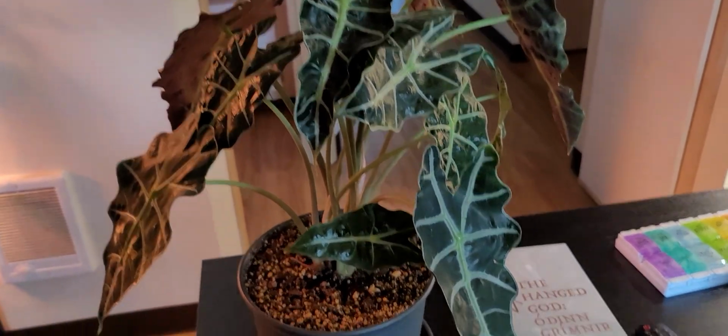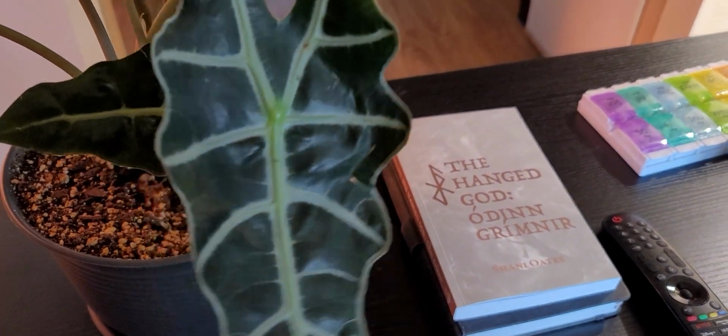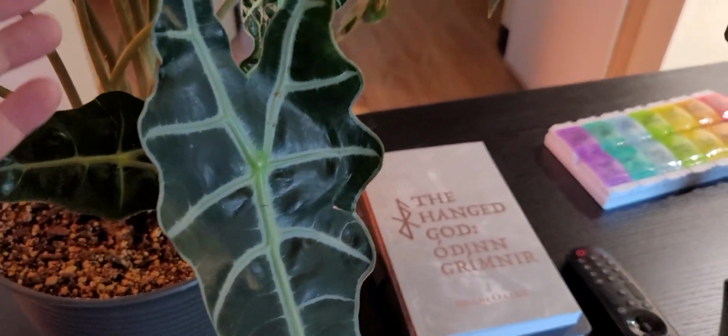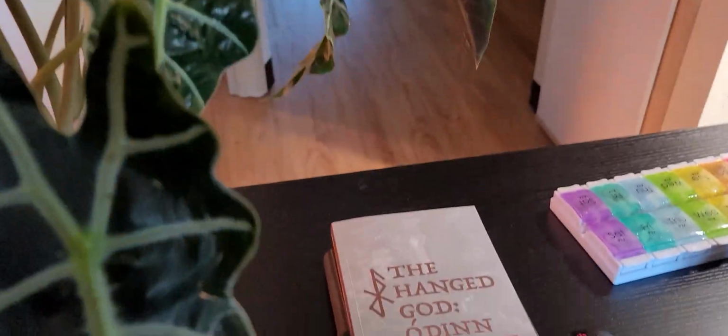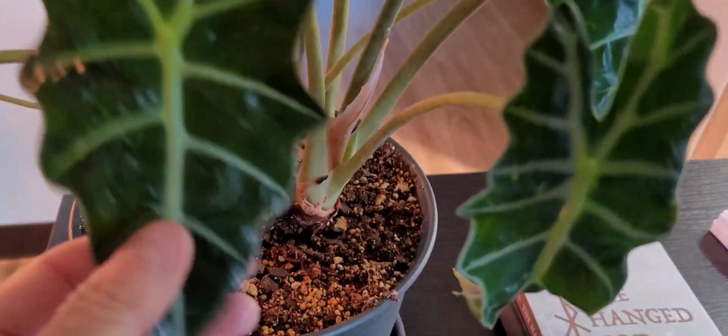So there's my alocasia. I'm not quite sure what, I forget, it's an African something alocasia. And so that's got new leaves. And there's a new leaf there. I think it's a beautiful plant.